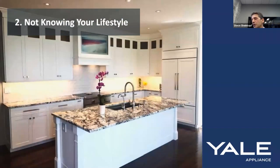But the best GC in the world, the best project manager, can't help you if you don't know what you want, okay? So let's get into your lifestyle a little bit. Now, this is a picture of my sister's kitchen. My sister lived in Medfield for years and had a small cottage in Falmouth. When her kids went to college, she decided to sell everything and move on the water in Falmouth.